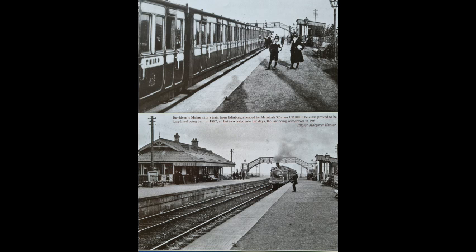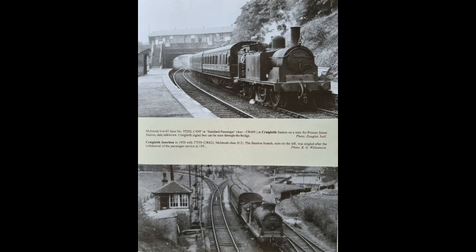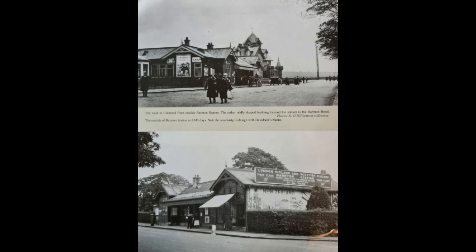But like a lot of suburban networks within cities, they suffered from the competition from public transport, buses in particular. And this particular line closed to passengers in 1951. But the article is full of interesting photographs, again over a dozen photographs I had never seen before.